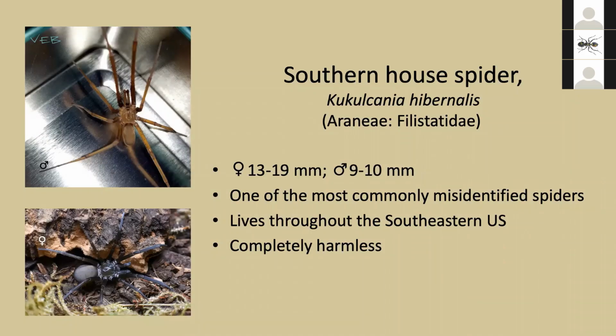This is one of the most commonly misidentified spiders. This is the southern house spider. And both the male and the female often are misidentified. The females are frequently mistaken for small tarantulas or trapdoor spiders.